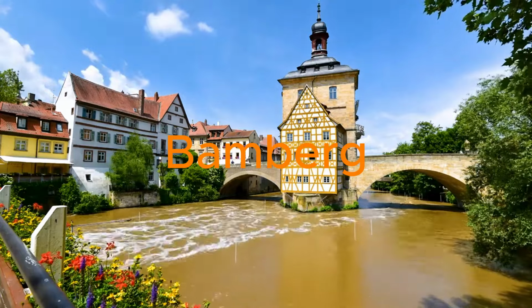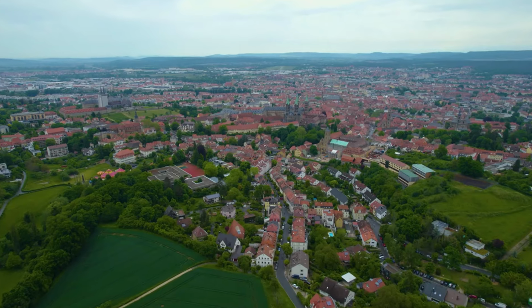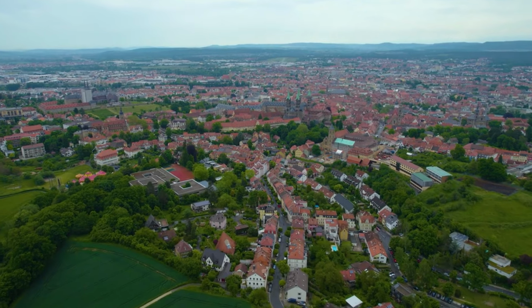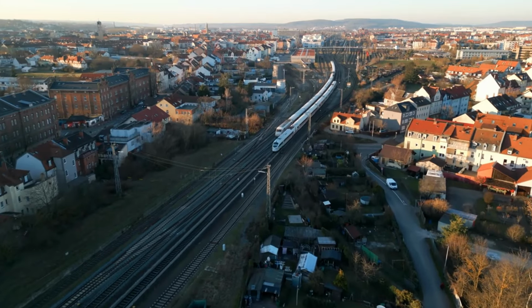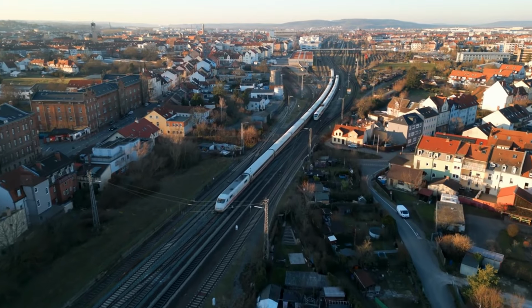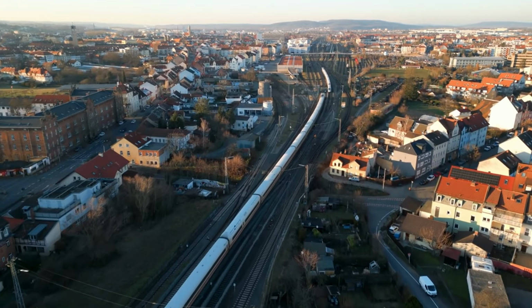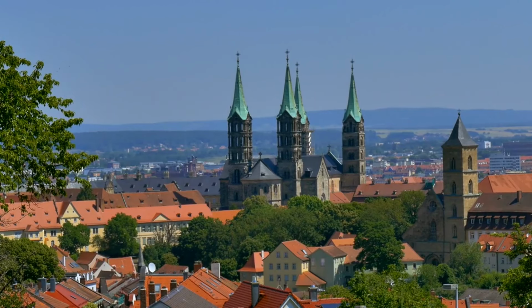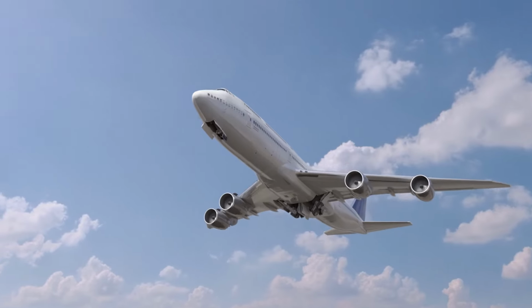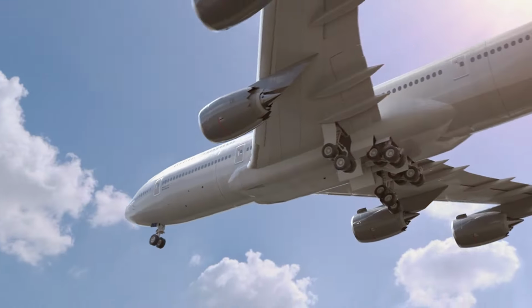Welcome to Bamberg, a hidden gem nestled in the heart of Bavaria, Germany. In the next few minutes, we'll uncover why Bamberg isn't just another pretty face on the map. We'll explore its rich history spanning over 1,000 years and reveal why UNESCO couldn't resist adding this charming town to its World Heritage List. We will explore the stunning cathedral and old town, showing you why Bamberg is quickly becoming a must-visit destination for travelers from around the globe.